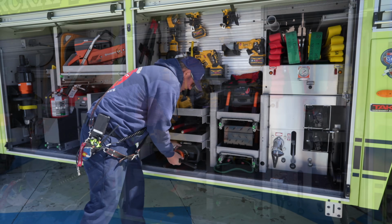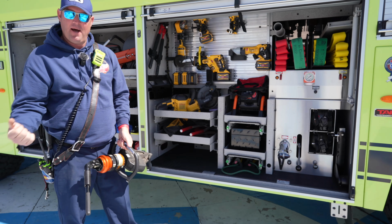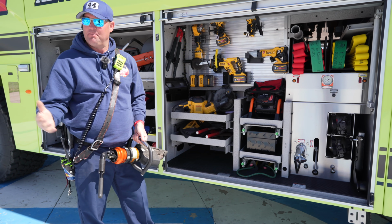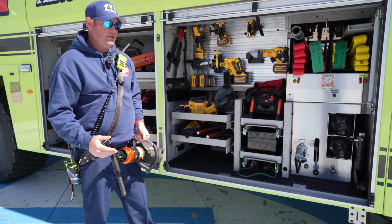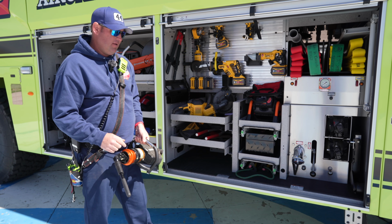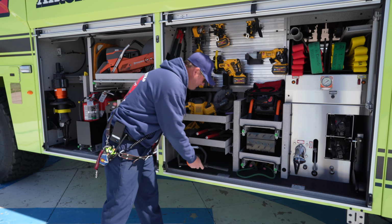Crash axe. So this is just another Halmatro little combi tool. It's powered by hand, so we can crank it closed and open. It really helps in tight spaces. A lot of the planes that we have out at Centennial are a little smaller than the commercial, so it's a tight space when you're inside the fuselage, and if you're having to cut a seat out or some type of a piece of the interior, it's nice to have these smaller tools.